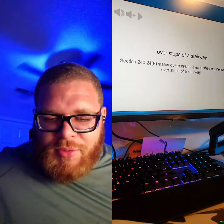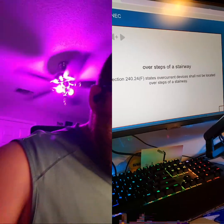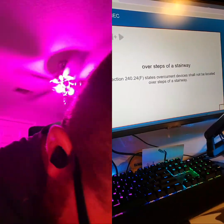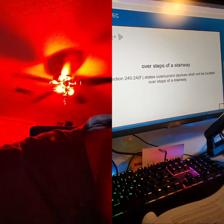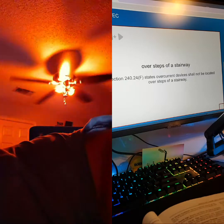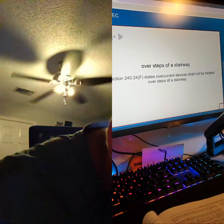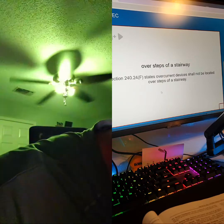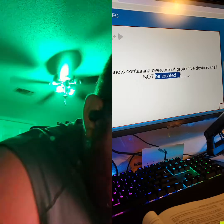Jonathan Hughes said 312.8. What is that? 312 is boxes, cabinets. He's looking at cabinets, maybe he's caught up on thinking about cabinets. That's how they trick you. Overcurrent is the big one.